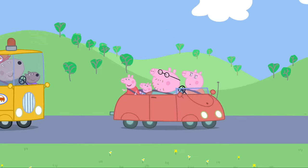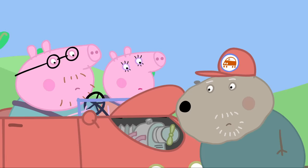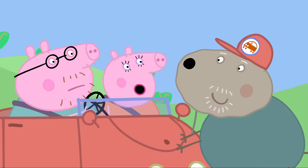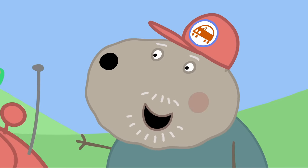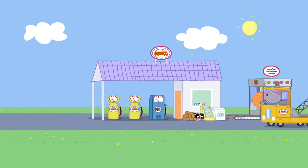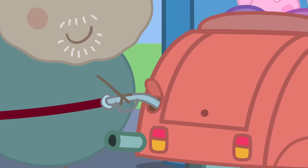Look! There's Danny and Grandad Dog. Hooray! Grandad Dog knows everything about cars. Is it serious? No, you've just run out of petrol. What can we do? There's plenty of petrol at my garage. I'll tow you there. Grandad Dog is towing Peppa's car back to his garage. Grandad Dog is filling Peppa's car with petrol.